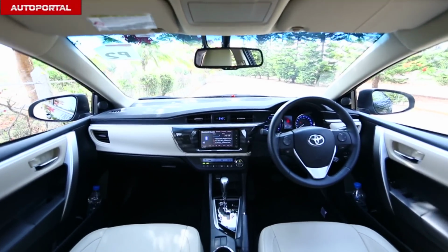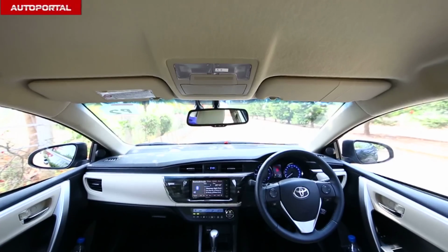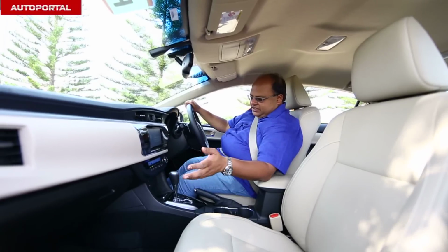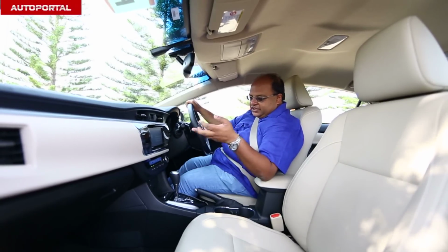Besides this, the interiors are totally changed, they're refreshed. I love the carbon feel that this center portion gives. And of course, overall, the car seems to look good and feel good.